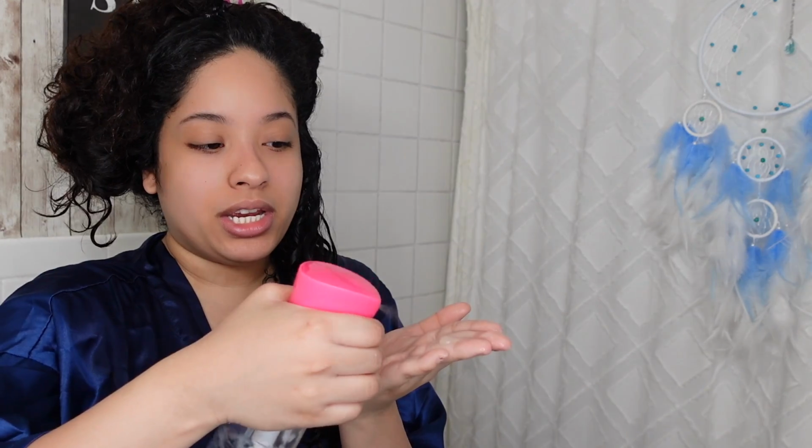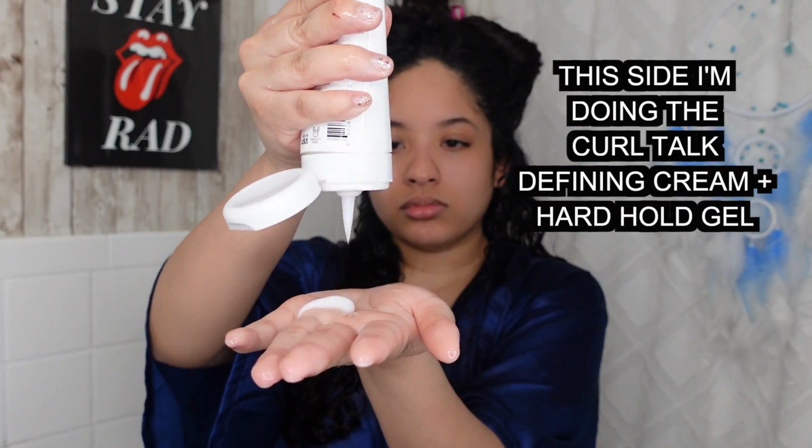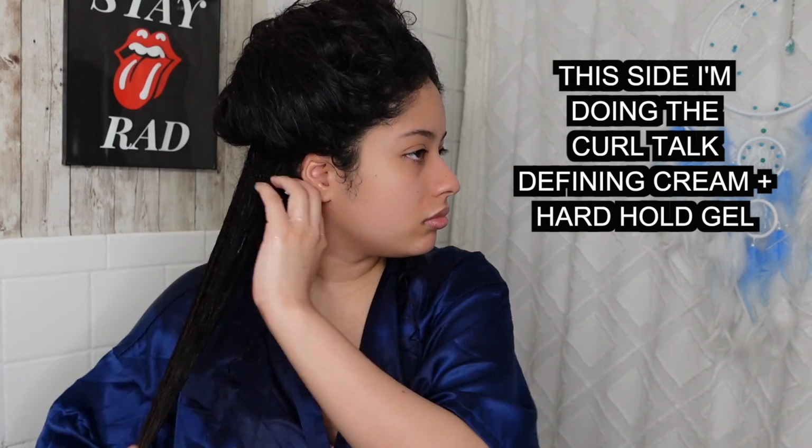Now for this bit here that I applied the cream and defined, I'm going to be taking the Hard Hold Gel. Let's do a little bit, not so much. I think that much might be perfect for that section. And we are going to be putting the water in here just to dilute the gel a little bit. Now I'm just going to scrunch the gel in right here, like this. Taking some gel again for this side, diluting it with water. We're going to scrunch it in.